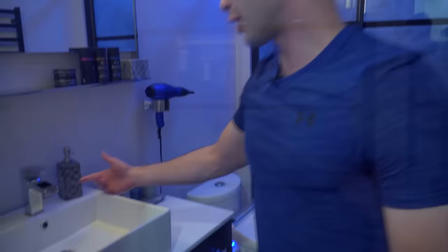So basically we have a bathroom in here that my dad custom built. And I want to show you guys. If you look in here, right over here, we have the sink. Got some soap. We have some nice Axe product.